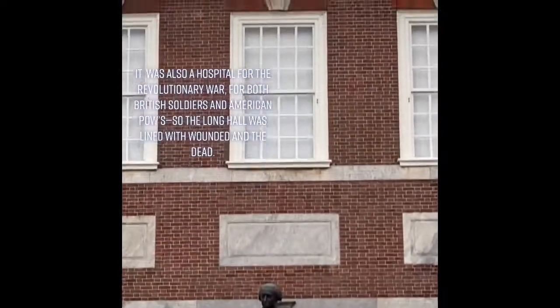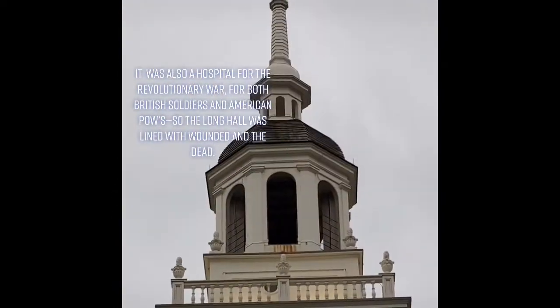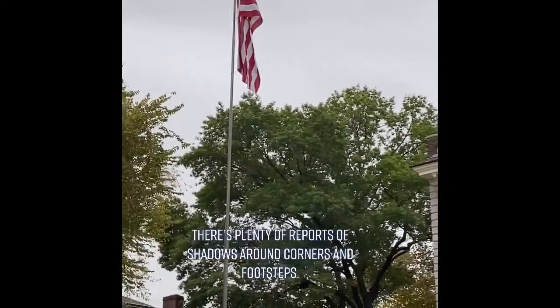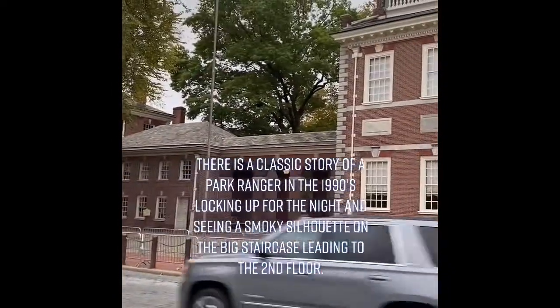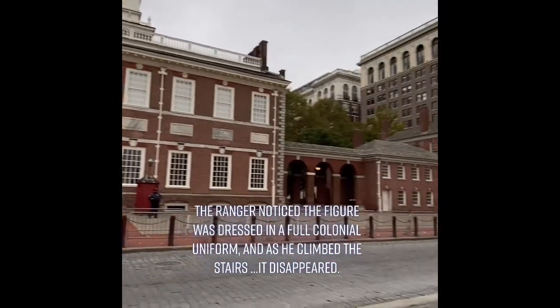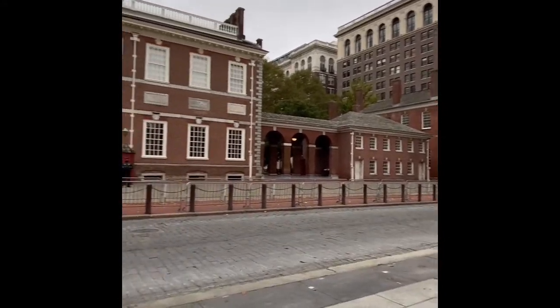There's also a hospital for the Revolutionary War for both British soldiers and American prisoners of war, so the long hall was lined with the wounded and the dead. There's plenty of reports of shadows around corners and footsteps. There's a classic story of a park ranger in the 90s locking up for the night and seeing a smoky silhouette on the big staircase leading up to the second floor. The ranger noticed the figure was dressed in a full colonial uniform, and as he climbed the stairs, it disappeared.